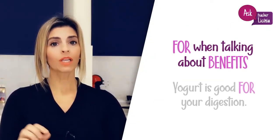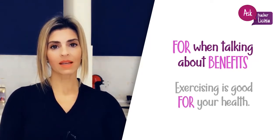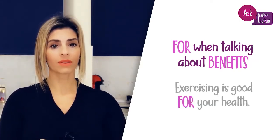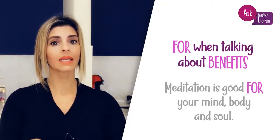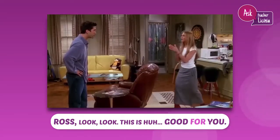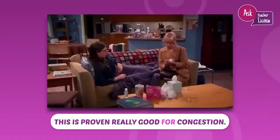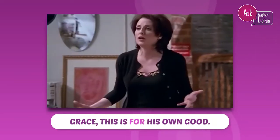For example, yogurt is good for your digestion. Exercising is good for your health. Meditation is good for your mind, body, and soul. They'd be good for digestion. Look, this is good for you, okay? This is proving really good for congestion. Grace, this is for his own good.